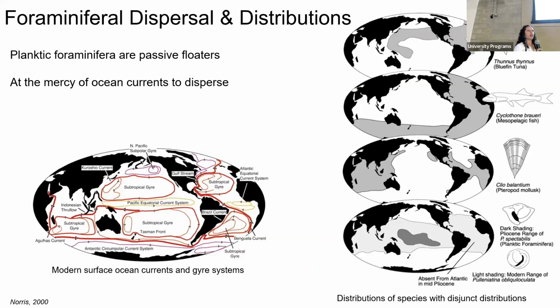Planktic Foraminifera are passive floaters. They don't have fins. They're not like fish or anything like that. So they are at the mercy of ocean currents to disperse and move across the global ocean. The figure on the bottom left of the screen is just modern surface ocean circulation and gyre systems on our Earth today, outlined in red, yellow and orange here.